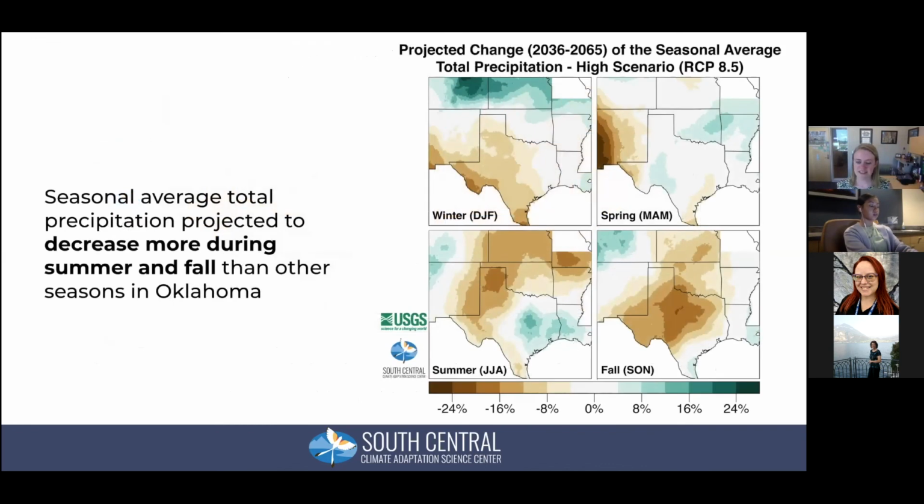And again, looking seasonally, we see that it varies. It's all dependent upon what season you might be in, where you might be located. Spring for Western New Mexico looks particularly not great, but in general, we see summer and fall being the periods of time where the greatest decreases in rainfall and snow might occur.